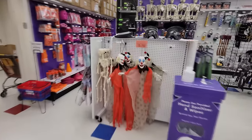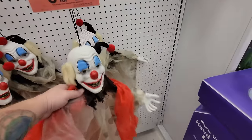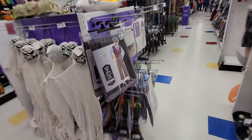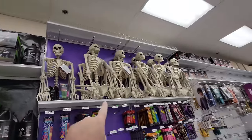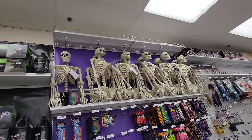We've got some hanging props over here. Look at this. These are 3 for $15. Scary clown. Look at that weird looking hair on there. And look at this old geezer costume. Full size 5-foot skeletons up here. I don't remember what these are called, but up until like yesterday, these were buy two, get one free.